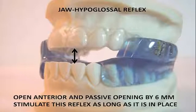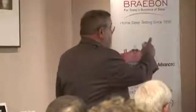So if you put a Moses in, you're stimulating this reflex. Okay, and so what it says is open the anterior, and passive opening by as much as 6 millimeters stimulates this reflex as long as the appliance is in place. As long as this appliance is in place, the tongue instinctively wants to come forward, and you've got room for it to come forward. It's good stuff.